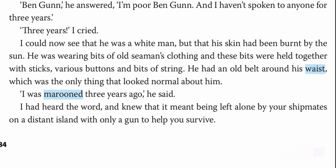I was marooned 3 years ago, he said. I had heard the word and knew that it meant being left alone by your shipmates on a distant island with only a gun to help you survive.